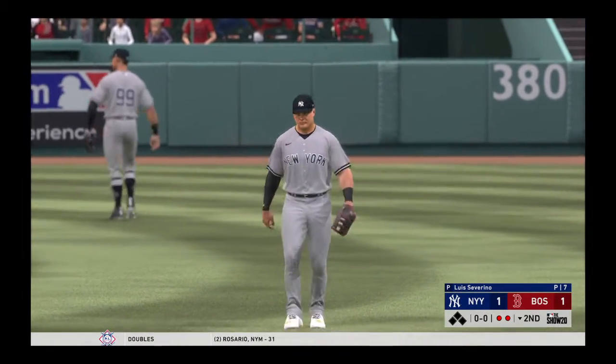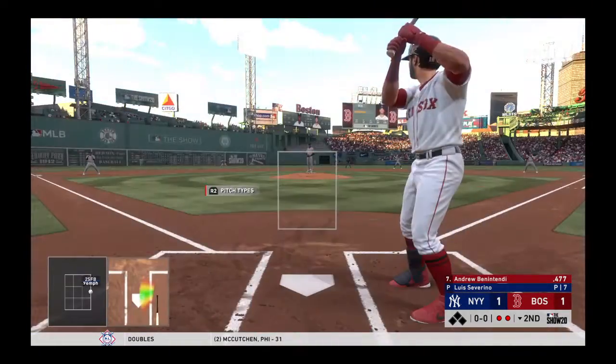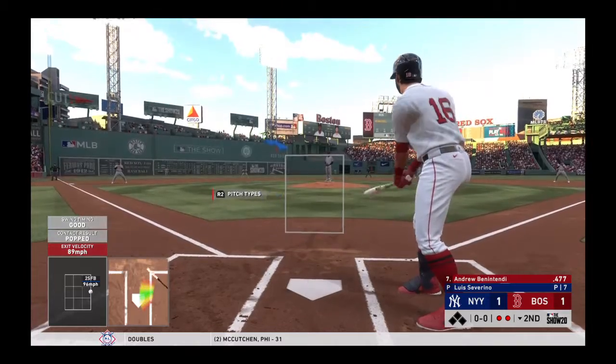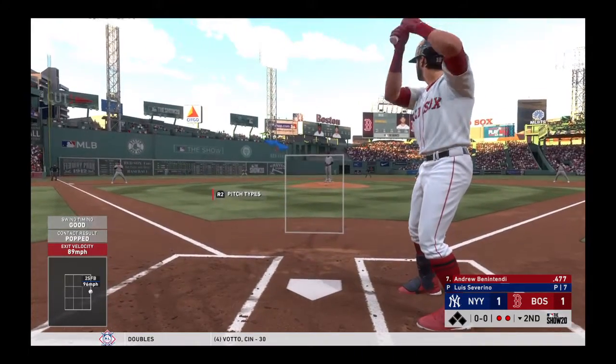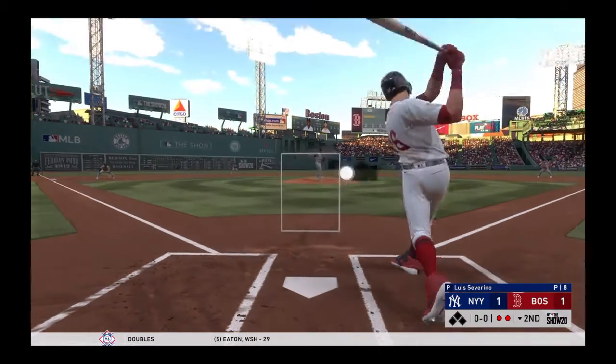Batting seventh, the left fielder, Andrew Benintendi. And that'll bring up the left-handed hitting Andrew Benintendi. He's back in the starting lineup for this one after sitting out last night's game. Fouled away.